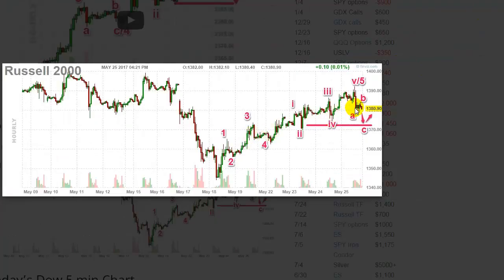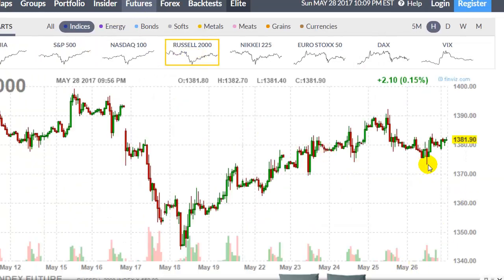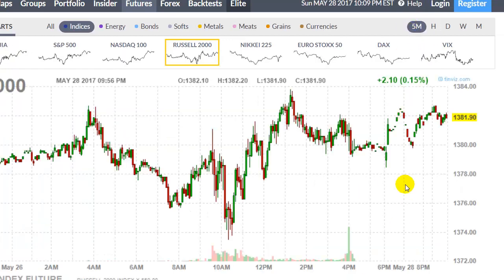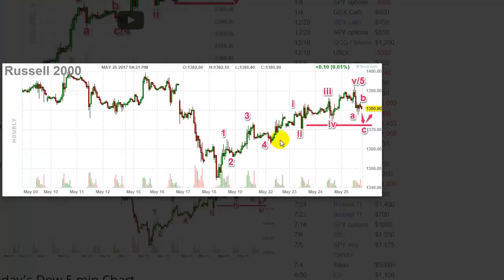Likewise, in the Russell, I was looking for a pullback to 1373-ish, say, and what we ended up getting instead was this pullback to, we actually did get that 1370. Yes, 1374. Not quite as much as I wanted, but so it was. And the thing is, right here, let's say, we had this, here it is, 1, 2, 3, 4, and then 1, 2, 3, 4, 5.